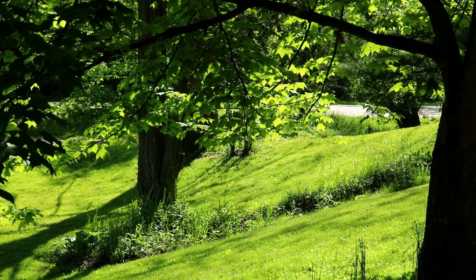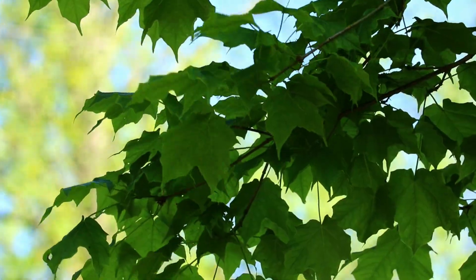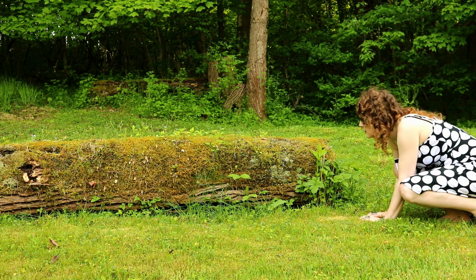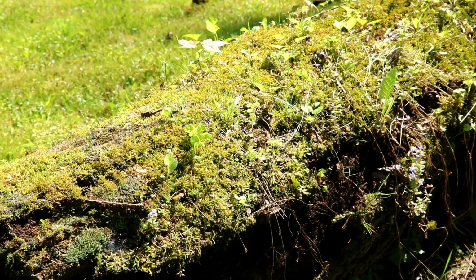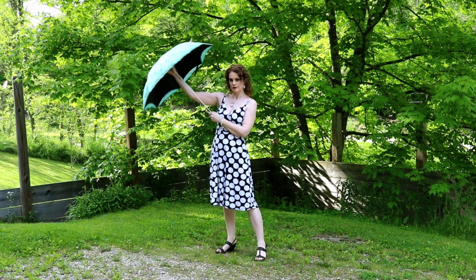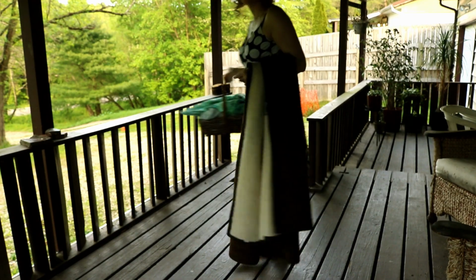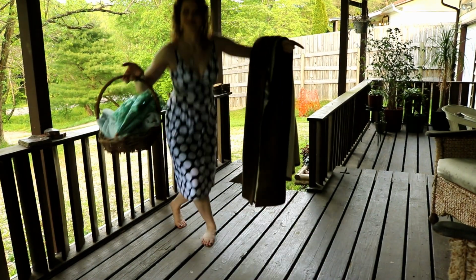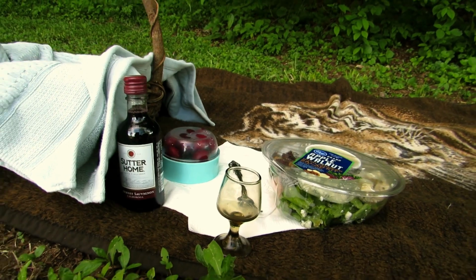The weather is warming, trees are leafing out, and I find myself just aching to be outside. In the shade, of course. So I decided to relish the improved weather with a little al fresco fashion and food. This is my polka dot picnic look.